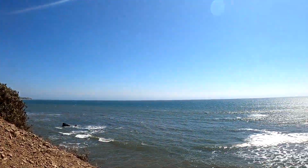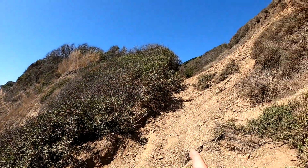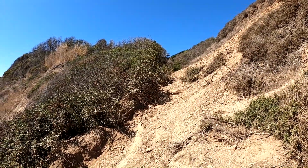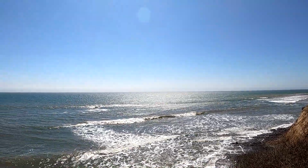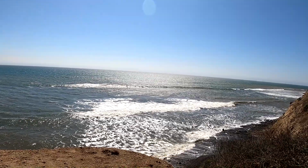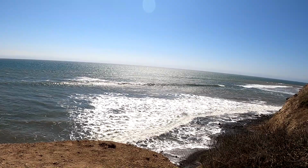So I'm just sitting here enjoying the view, and let me show you the view I'm looking at. Look at that view, huh? And then when I'm done, I'm gonna hike back up. I'll film a little on the way, and that'll probably be it. Look, there's a seagull here flying by. Another reason I didn't go down there is the tide's coming in, it's not going out. So there's not a lot to see down there when the tide's coming in.